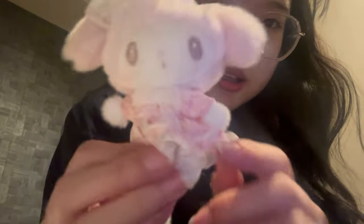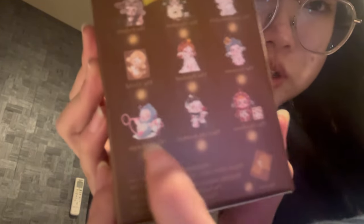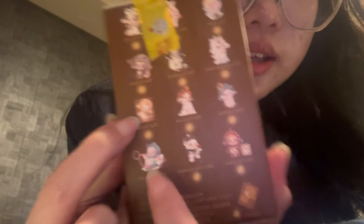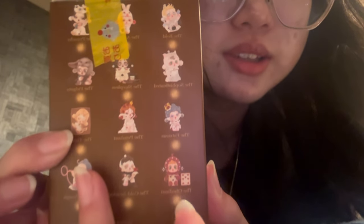I think I'm gonna put her back inside the plastic bag. Okay, I'm gonna open my Skullpanda bundles here, or maybe I'll put this in the Tokyo vlog. I don't know, but I got the Everyday Wonderland one. It's heavy, so I think it's the caterpillar. But if I get this, it's okay, you know. But I don't want that. I don't want that. That's ugly AF.